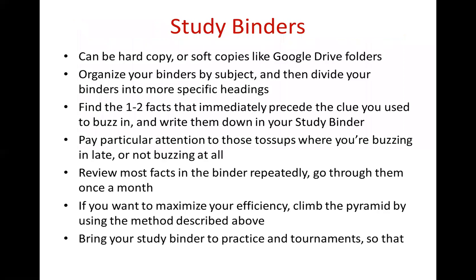So first we'll start with the study binder. In order to study systematically, you will probably want to make notes in a study binder. Organize your binder by subject and then divide your binders into more specific headings. For example, you could have a history binder and then sections divided into ancient history, US history, European history, and so on.